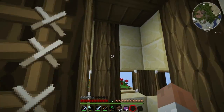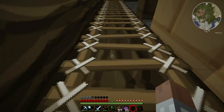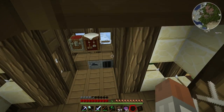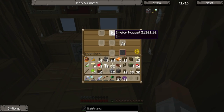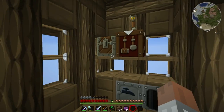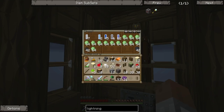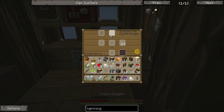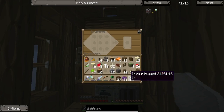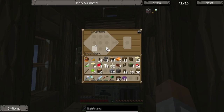Let's get that back on. Full power, full charge. Let's see what we got for iridium. Oh, wait. No. Right here. 64 iridium nuggets. Tiny pile of nickel dust. Don't need that. 64 iridium nuggets. I will turn all into... See, if this was vanilla right now, I could just... And it'd be done.